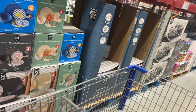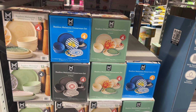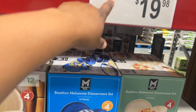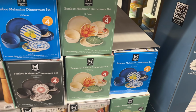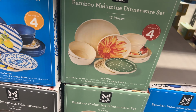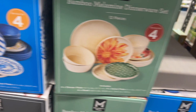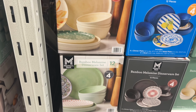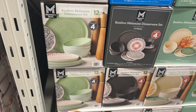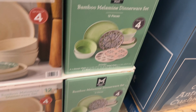I'm seeing all kinds of cute stuff, guys. Sorry, you're gonna get a lot today. I see this 12-piece dinnerware set. It's $20, bamboo melamine, and it's Member's Mark. Look, service of four, so they're 12 pieces. This is super cute. Love that one. They have a bunch of different kinds. And this one is so cute. Look, they're all cute.